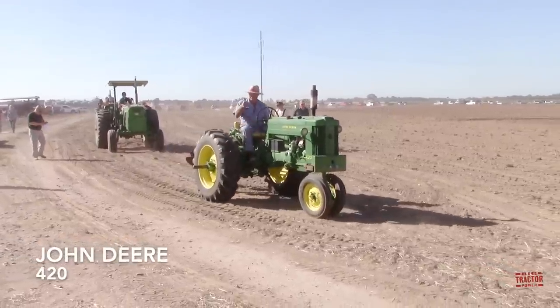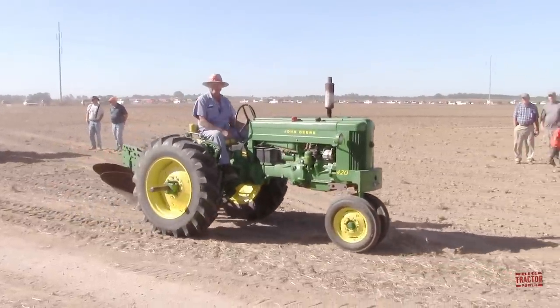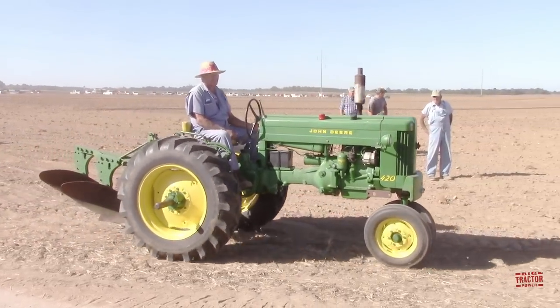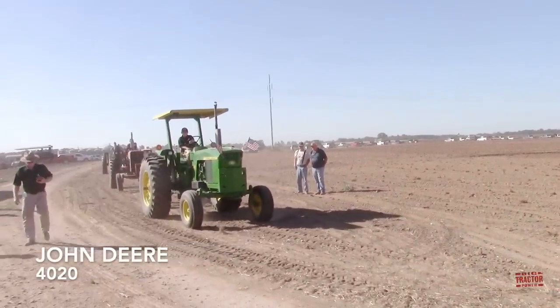Mr. Ron Townsend from Dobsonville, Tennessee, driving a 1956 John Deere 420 model, with a 212 John Deere plow behind it. Thank you, Mike, for checking. Mr. Ron Townsend from Dobsonville, Tennessee.